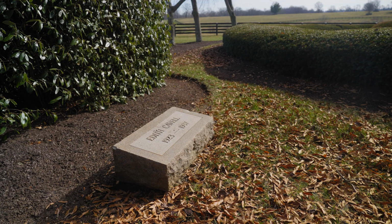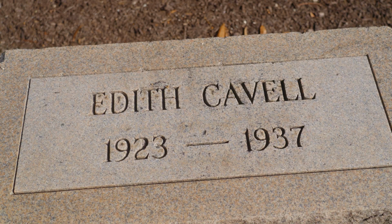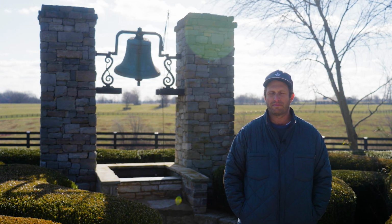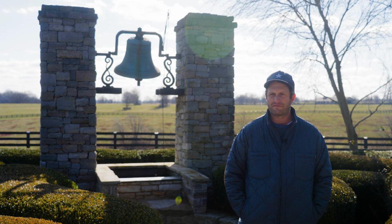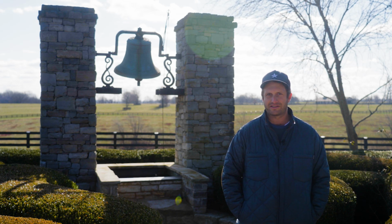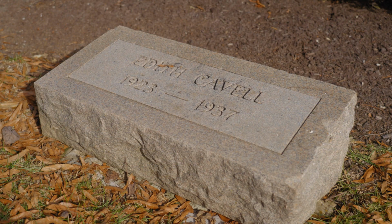You have Edith Cavell, who was 3-year-old champion, and she's buried right next to her mother, the nurse. It's kind of an interesting name because Edith Cavell was a famous nurse during World War I, I believe, where she was tried for treason for saving all soldiers, not just the ones on her side. And it's a clever name for a horse out of the nurse and Man O' War.